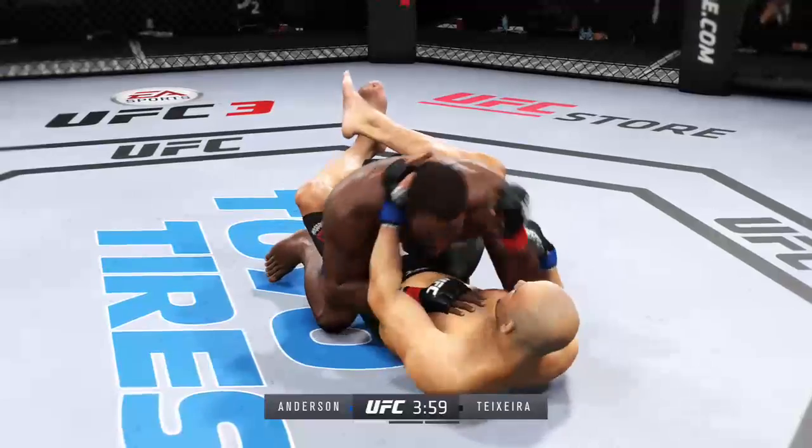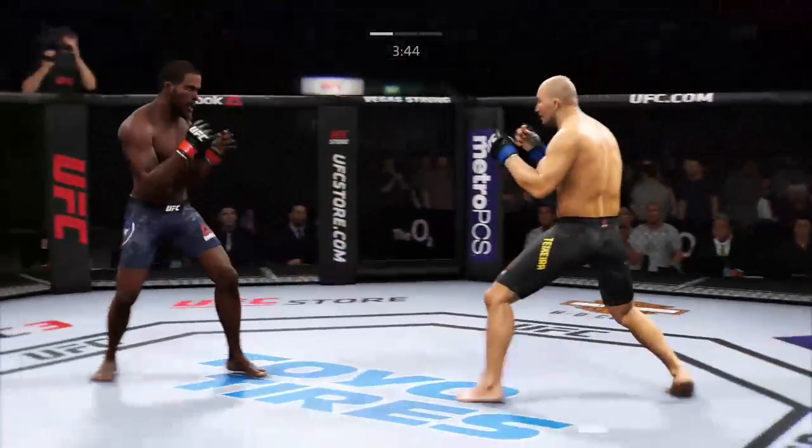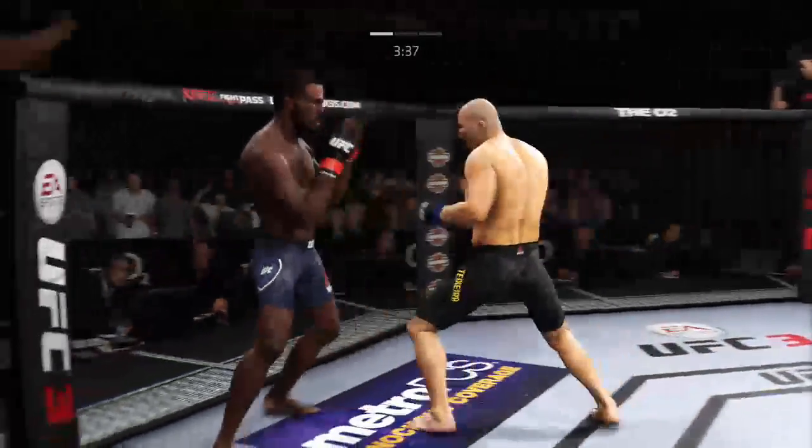Effective punch there by Teixeira. Excellent movement on the ground here. Constantly moving, constantly staying busy. Oh, nice.